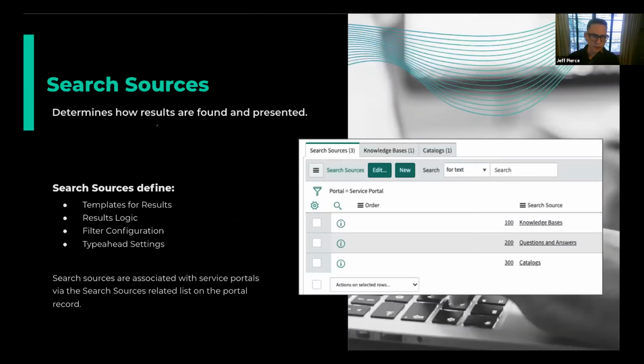But the second component that's involved in making search work in Service Portal are search sources. So these are records that get attached to your Service Portal. So right here in this image, we're looking at a related list on a portal record, and we've got a few search sources defined for that. These search sources define what your templates, how your results are going to look. What logic you use for actually getting those results, how your filters are created, and then you have settings for the type ahead widget. And so we'll get into that definitely quite a bit here.